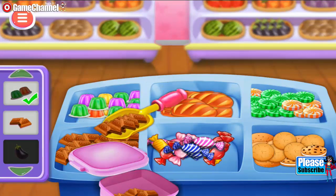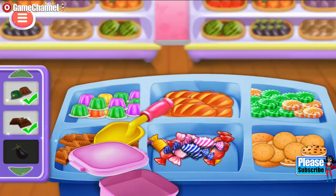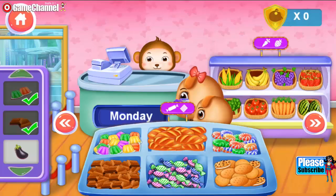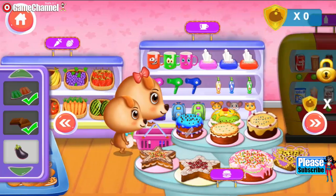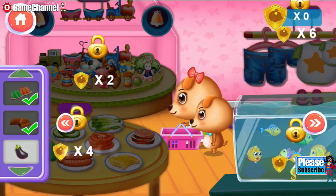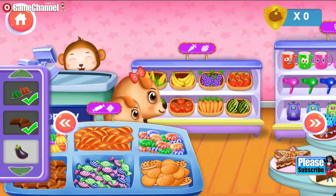Use the tool to fill the container. Great! Fruits and veg.